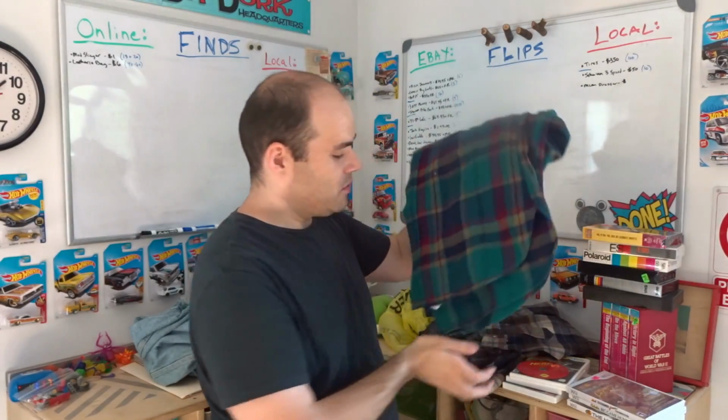Everything else is fine. I don't see any holes in it. So this one's kind of grayish and blue. I got it for $2. And then of course this one is more teals and maroon. Same thing. Men's size large, 100% wool, very itchy. Definitely not my kind of thing, but I know that they have pretty good value.